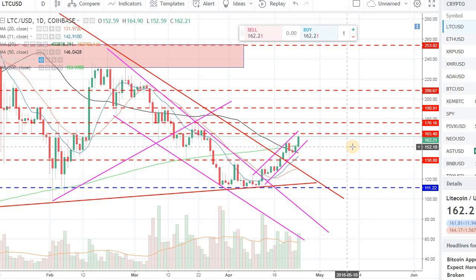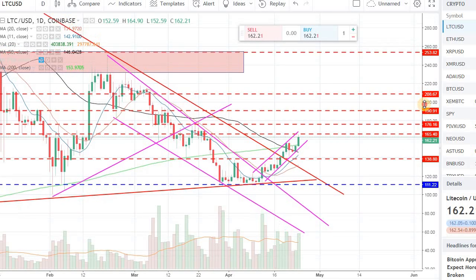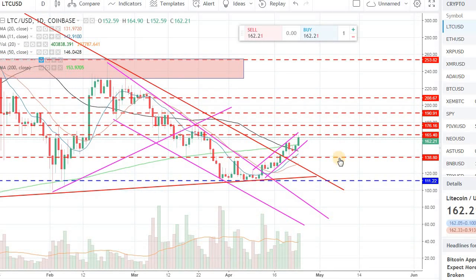I'm not saying it's going to fall back down to the 100 level, but what I'm saying is there might be room for a consolidation in Litecoin once we hit those targets, and we actually almost did earlier today. We almost hit that 166 in Litecoin. So keep an eye on that.